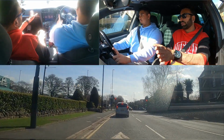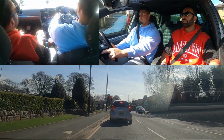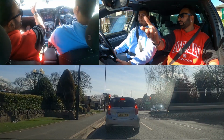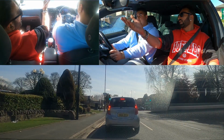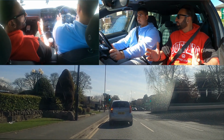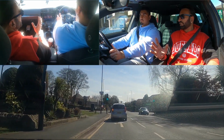It's on my list. So we're turning left here, please. Turning left here. Yeah, so your mirror signal routine, starting with the interior and then the left. If you're going right, vice versa. That is your main thing when you're turning left and right, of course. The MSPSL.